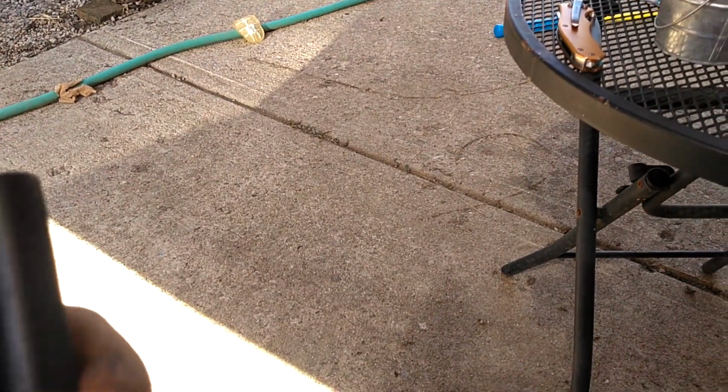Now these are special hoses. They can be submerged in fuel. You don't want to use this short hose. It could come off the pump, then you're messed up. I got another pump, I'll show you what I'm talking about.